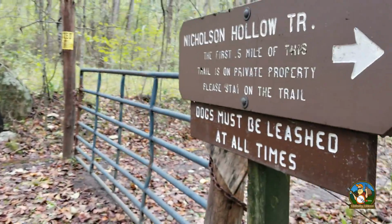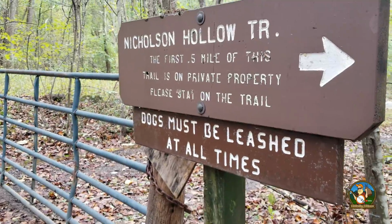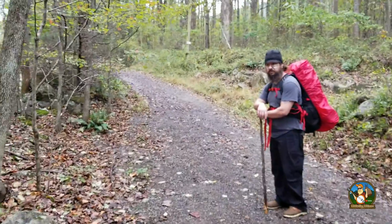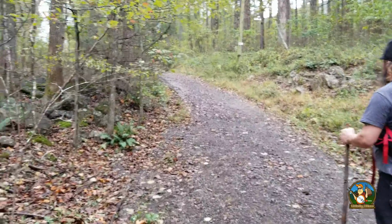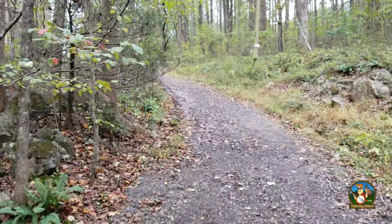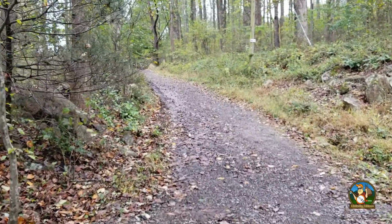Alright folks, here we are, end of the line. Back to the Nicholson Hollow trailhead here. We just got to walk down the paved road there for just, I don't know, maybe a half a mile, quarter mile or something. It's been a good trip.